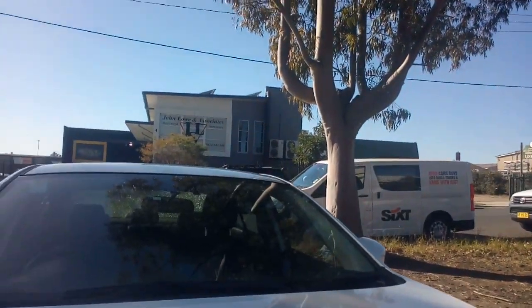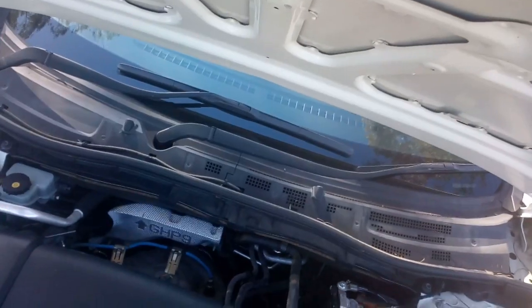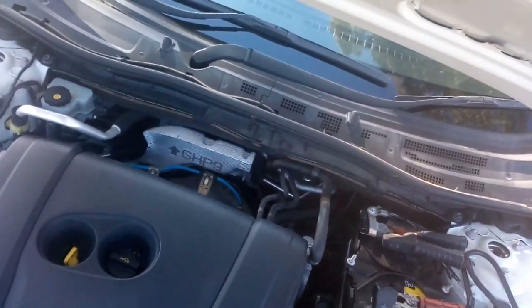Let's pop the bonnet here for you, then we'll go and start it up. Get the mitt under there. There we go. There's our 2 litre Sky Active PE engine. Let's get it in there, we'll start it up for you.